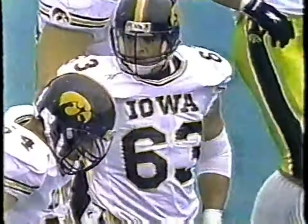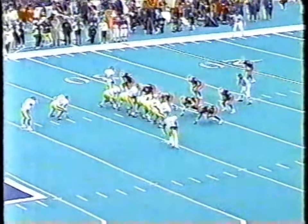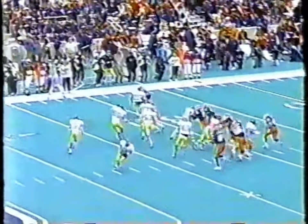Well, that's one thing that Don Patterson was talking about, the Iowa offensive coordinator. They have very good quickness in the interior people in their line, do the Hawkeyes. First down. Iowa on the drive. Shaw with a wall of blocking.